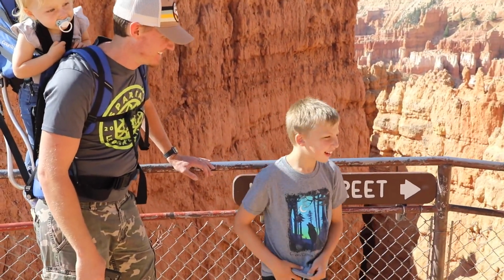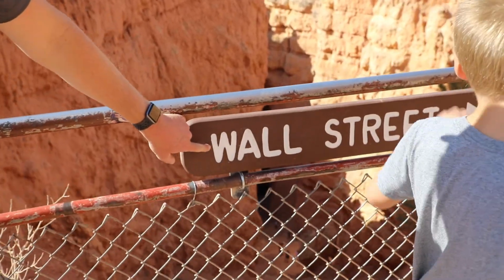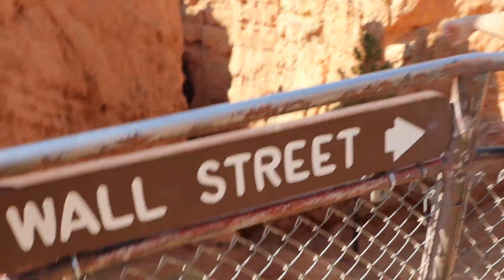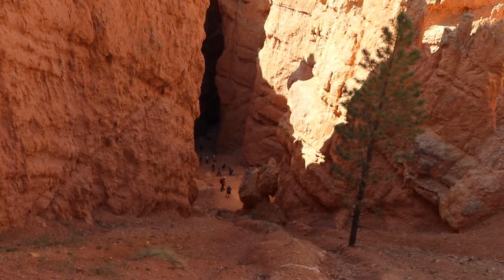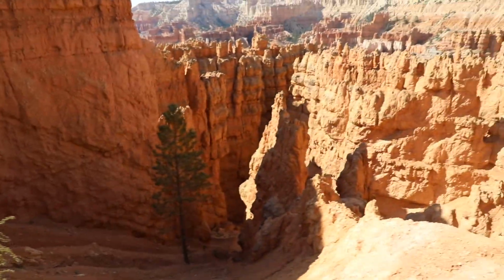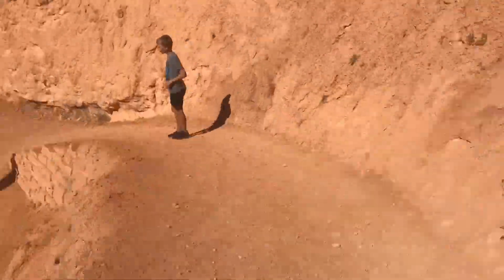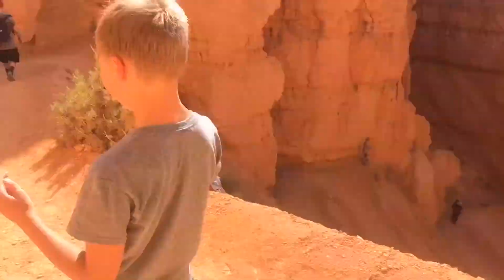Hey, Eli, where are we at? We're at Bryce Canyon. This park's called Wall Street. Yeah, we're at Wall Street, and we're gonna go all the way down there, and I bet the temperature's gonna go down a little. This is amazing, huh? On the switchback trail, and this time we went all the way to the bottom. It was a long way down.